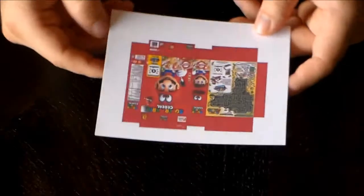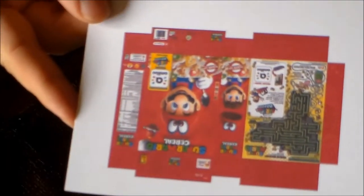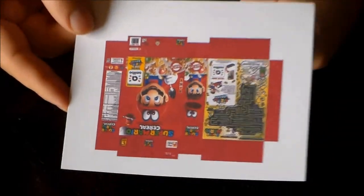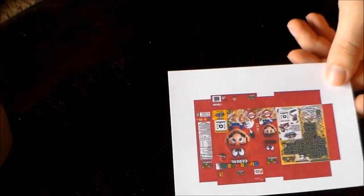Next, to make the miniature cereal boxes, I found a picture online and I printed it out on cardstock paper. Here it is, removed from the rest of the sheet. You can see it's got every detail of the real box down to even the nutritional information.